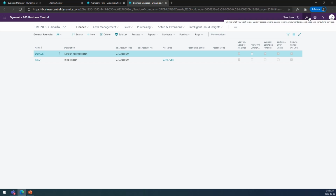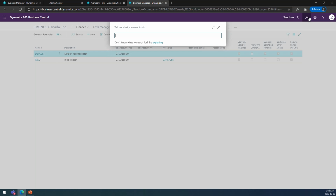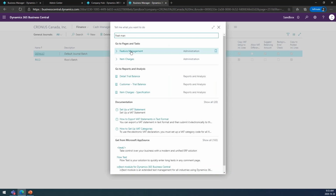So now what we also have in the system is that for the features, we can actually specify when a feature should be rolled out. That gives you the opportunity to turn on a specific feature in a sandbox, do all the training on the new users, and once the training is completed, you then would turn on the new feature in your production environment. And this is what you can do in the feature management screen.